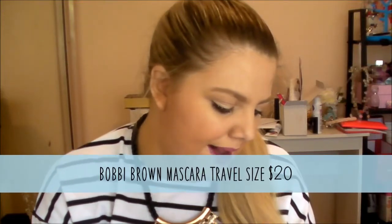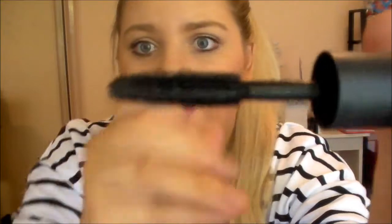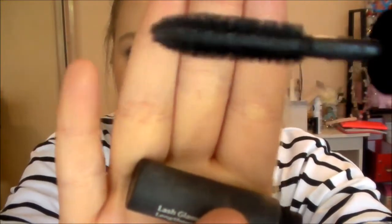I have 4 mascaras here. So these are always included in my everyday routine no matter what. So I'm going to go from the best one of all time, which is the Bobbi Brown Lash Glamour Extreme Lengthening Mascara. So I just have the travel size because I was just testing it out, and I'll probably buy the bigger size, and the brush just looks like that. It's just got really small bristles, and I definitely really do love this.